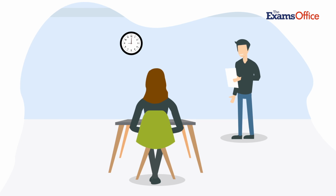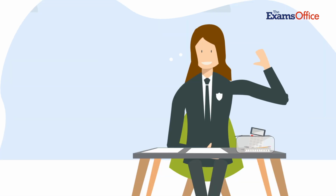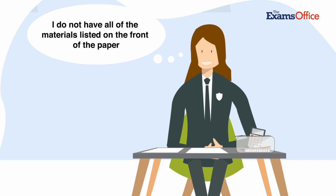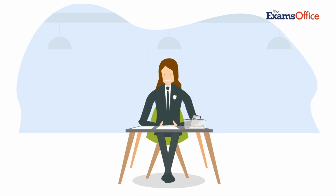Always listen to the invigilator. Follow their instructions at all times. Tell the invigilator at once if you think you have not been given the right question paper, you think that you've not been given all the materials listed on the front of the paper, or the question paper is incomplete or badly printed. Read carefully and follow the instructions printed on the question paper and/or on the answer booklet.